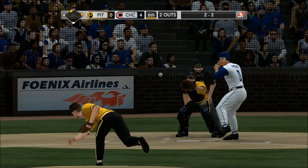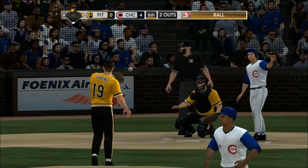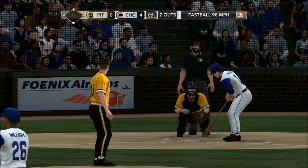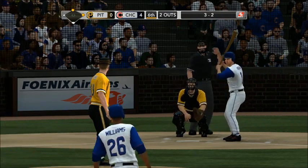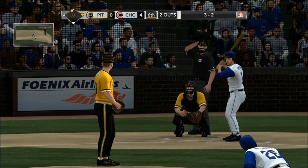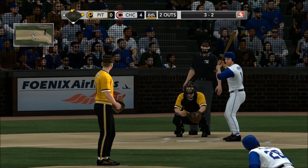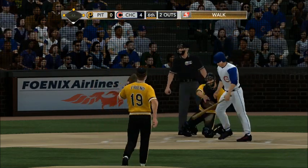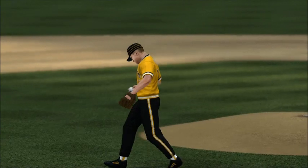Here it comes. Fastball misses high, and it's full. 3-2. Well, he tried that four-seam fastball up in the zone to get him to chase. Tough pitch to lay off of. Good job by the hitter. Three-two on the way. He missed, ball four. That's going to load the bases.